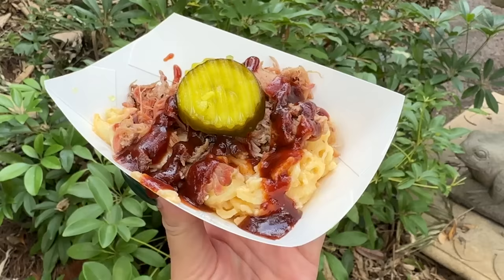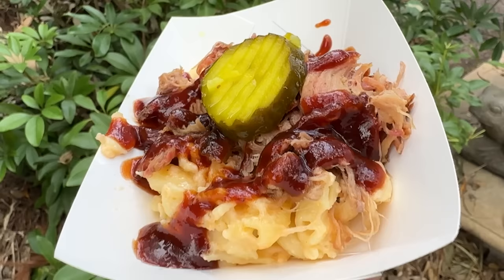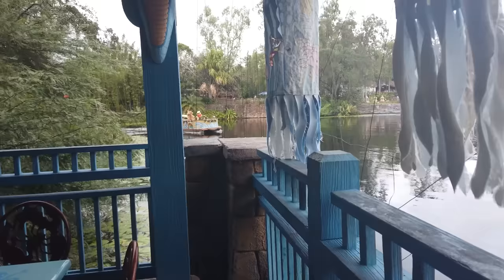Grabbed a little snack and came over to eat it in the Flame Tree Barbecue dining section. Not only is this an amazing view of the character flotillas, look! Russell and Doug are coming here right now! Oh my gosh, I haven't seen them in forever!